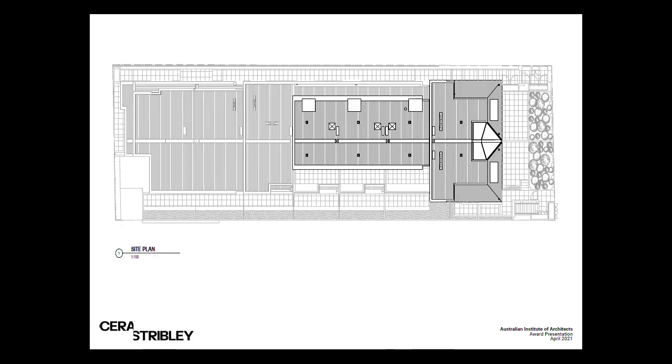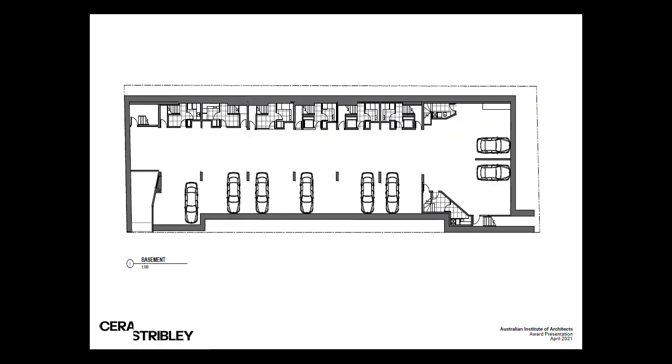I might just go through the plans quickly, and I can talk about the actual design. There's a basement car park with access from the rear, which is through this ramp. Each townhouse has private access from the garage with 2 cars. So they've got individual doors with laundries at the bottom, with a lift and a staircase that goes directly into their townhouse.